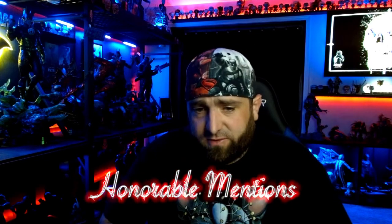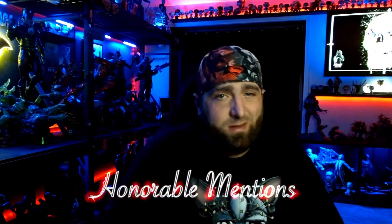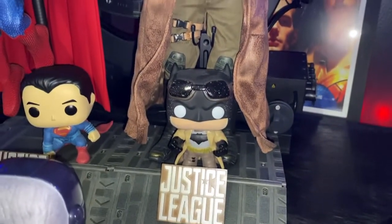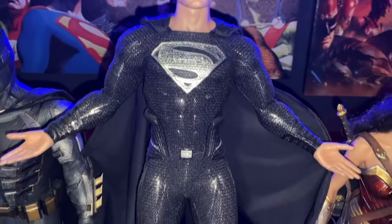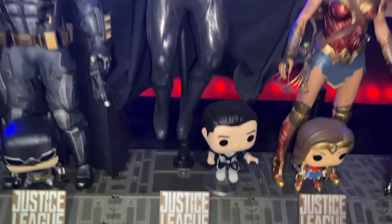Alright, honorable mentions first. There's 4 of them, so we're gonna start with the first and the only 1/6 figures that made the list, and that's going to be the Zack Snyder's Justice League 2-pack from Hot Toys, Nightmare Batman and Black Suit Superman. The reason I chose them was because every figure I got this year has something to do with the Snyder movie. A few Man of Steel, and an unlicensed Martian Manhunter, but these two were my favorite. I had the most fun making this video, so I figured I would just include them.